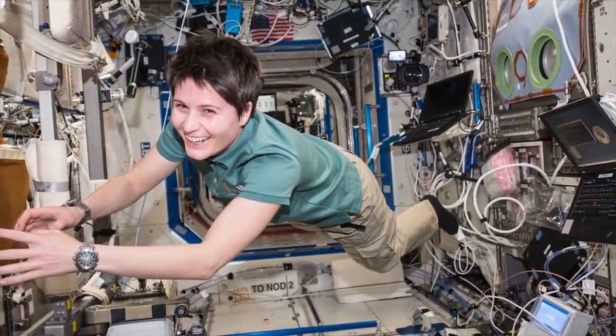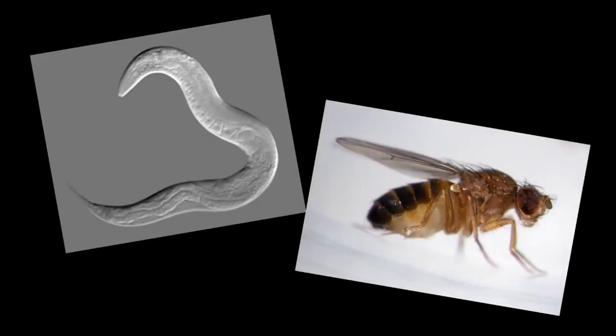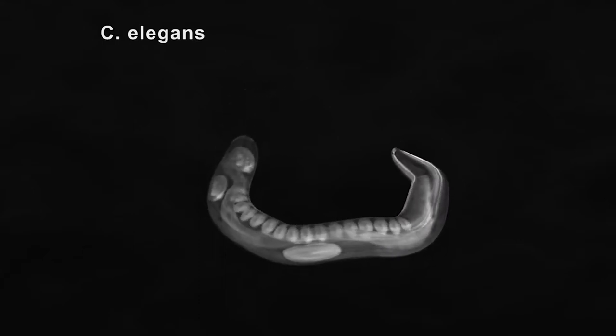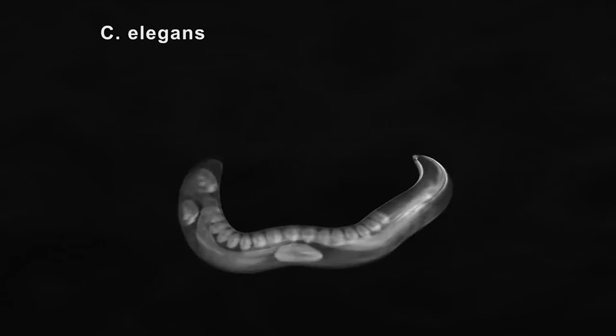Enough, in fact, to make them good candidates for a new study designed to determine how low-gravity environments affect astronauts. Roundworms, like fruit flies, are often used as models for larger organisms. This is because their short lifespans allow scientists to observe several generations of worms within a short period of time, yielding quicker results for studies.